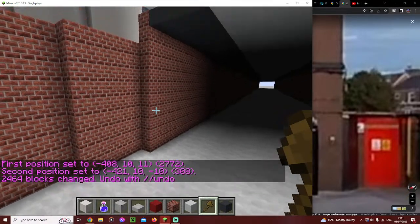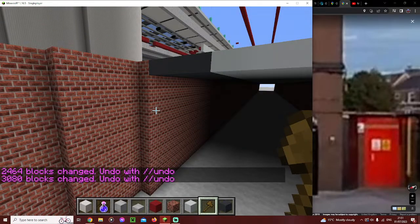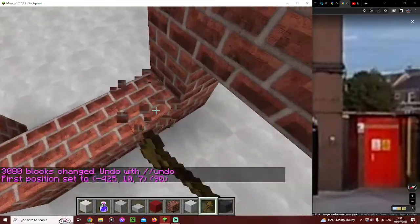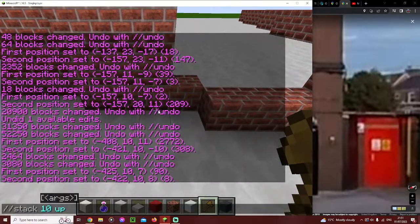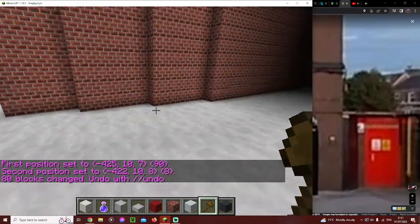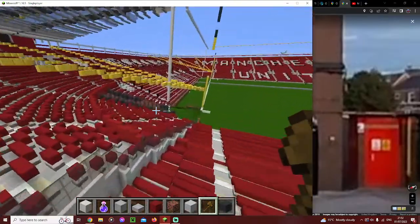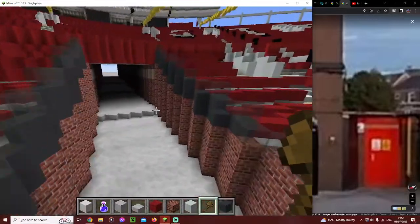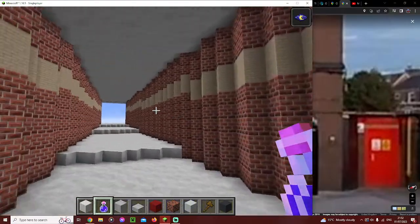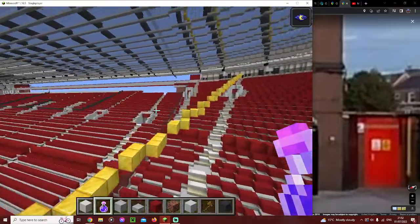Eight up. Should have done that by 10, actually. Let us see the tunnel. It's got nothing in it. All I've done is just map out where it's going, and then I've just used the default brick texture that I used on the outside. So this is all I've done for the tunnel. Once I'm able to properly detail it, I will.